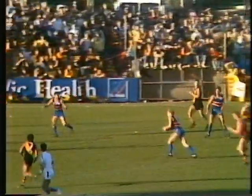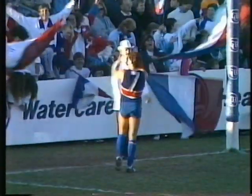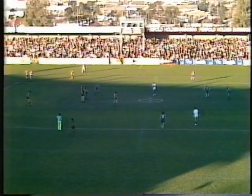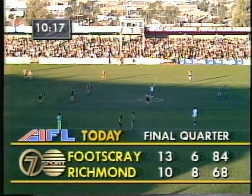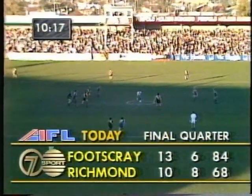Footscray 13-6, Richmond 10-8. Well, Brian Royal won the ball on the outer side after some very, very physical work, virtually half the length of the ground. Slipped the hand pass away. It finished with Kennedy, and Kennedy has got the long goal. Can the Tigers come back again? Footscray have kicked the last 2 goals.